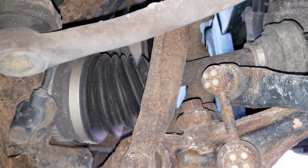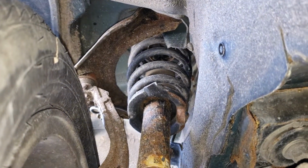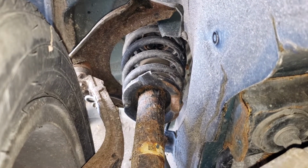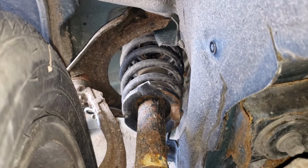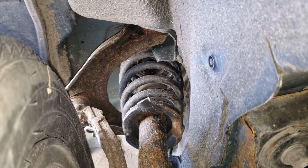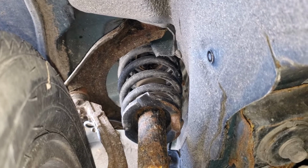So suspension wise, it looks like it's just going to be the upper control arm on this side. Probably not a bad idea to replace the upper control arm on the other side as well, because you always want to replace them in pairs, because everywhere that one's been, the other side has too. Just because this one failed through that boot being bad doesn't mean the other one's boot isn't about to fail soon too. And replacing them in pairs just helps you know that both sides are good.